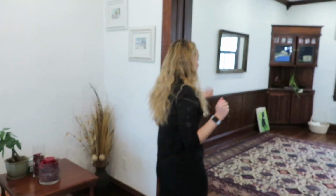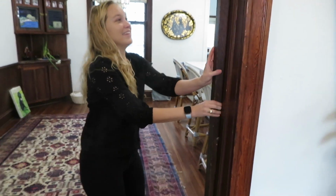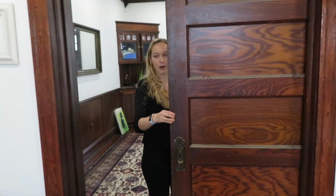And if you walk through here, this is the dining room, but there is a pocket door.